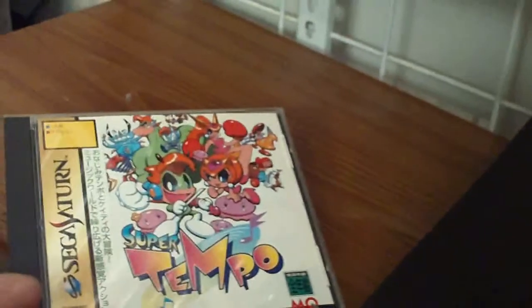This box has handhelds and handheld accessories in it. Pull this down here. Got my Japanese Saturn games. I'm not going to pull it all the way out because I don't want to spill. Some of the rare Japanese Saturn games I own is Super Tempo, impossible to find. I've got a huge story about that.